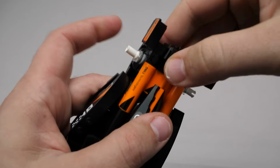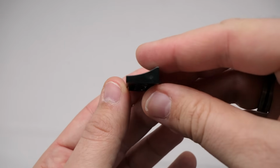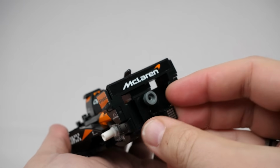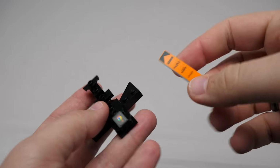We attach the top with clips as well, and then comes this part. I think it's new, 2x6, with a nice curvature on the top. It gets 2 stickers and goes here. The last 2 bags are also opened together. First we add the printed light on the rear. Then comes the construction of the nose cone.